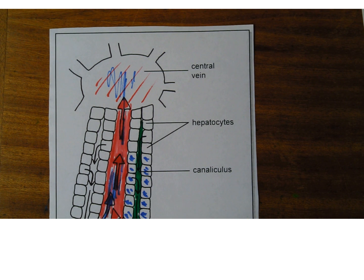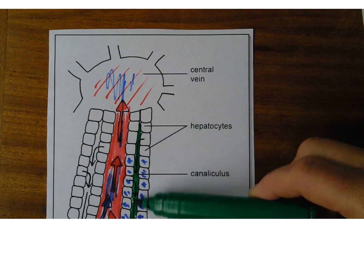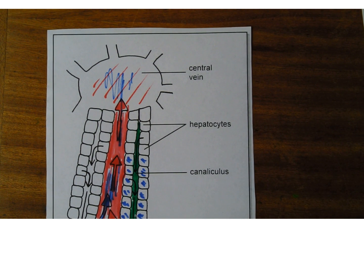So what we see is that blood is flowing in one direction and bile is flowing in the other direction. The inward flow is actually called centripetal flow, so the blood is flowing in the centripetal direction. And the bile is flowing out in the centrifugal direction. The flow of the blood and the bile in opposite directions.